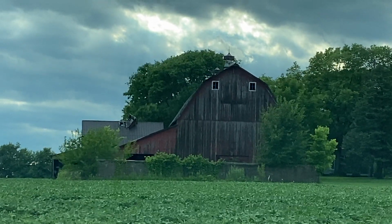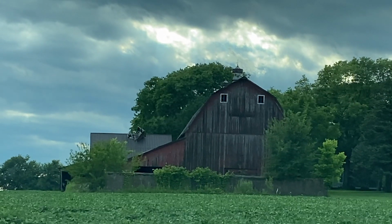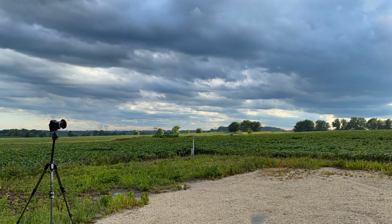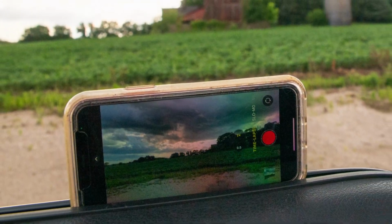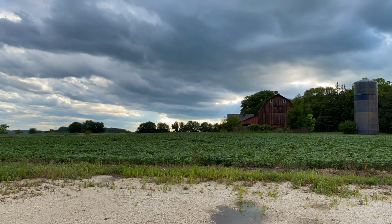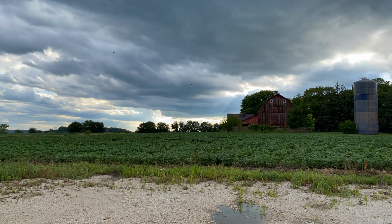So now the weather was starting to deteriorate, and I was hoping that I could get some cool images of some rough skies over this barn with this bean field in the foreground. Using my truck as a tripod, I set up my iPhone to capture this time lapse. Well, I was going to shoot with the D850, but then it started to rain.